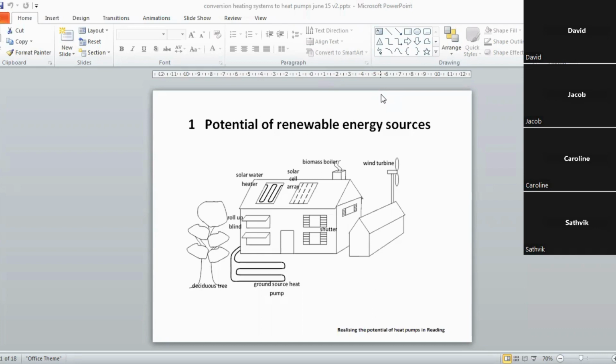There's things like ground source and air source heat pumps. And what we're going to talk about today is heating, and in particular the ambient heat that's available, which heat pumps can do, rather than deal with biomass boiler or solar.